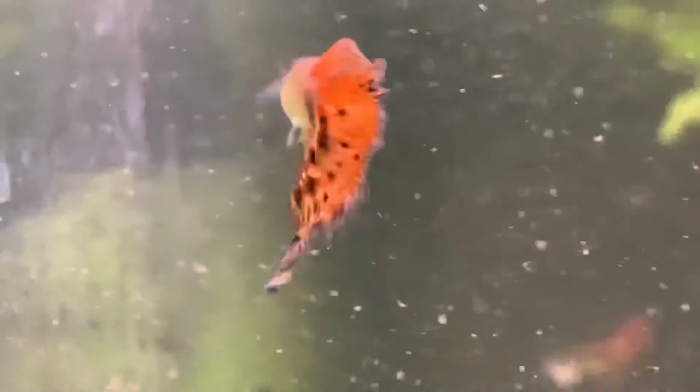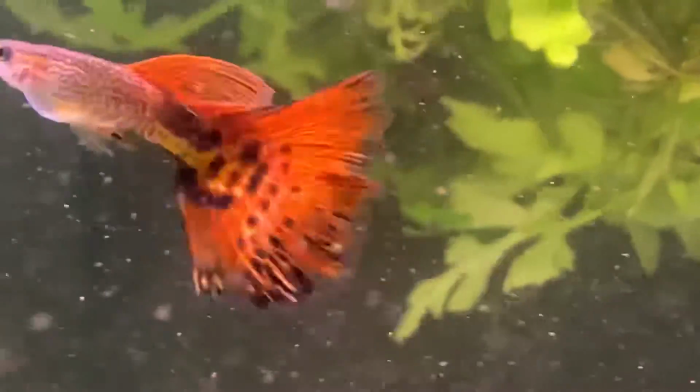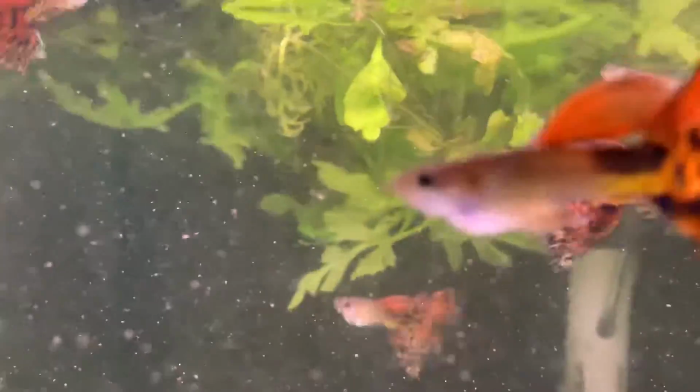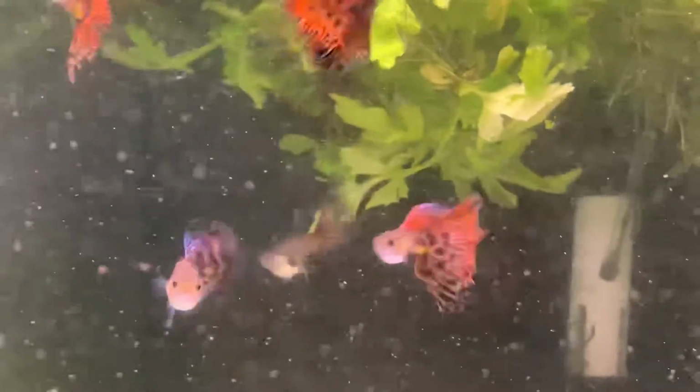I'm trying to get one of them to slow down, but they're really going after the baby brine shrimp. So anyway, that's kind of them. There's a little look at the pattern. And these things are pretty fast. I'm glad I don't have to catch them. There is a couple of babies in there at the top. I have to try to get them out because they do like to eat their babies, which is a problem.